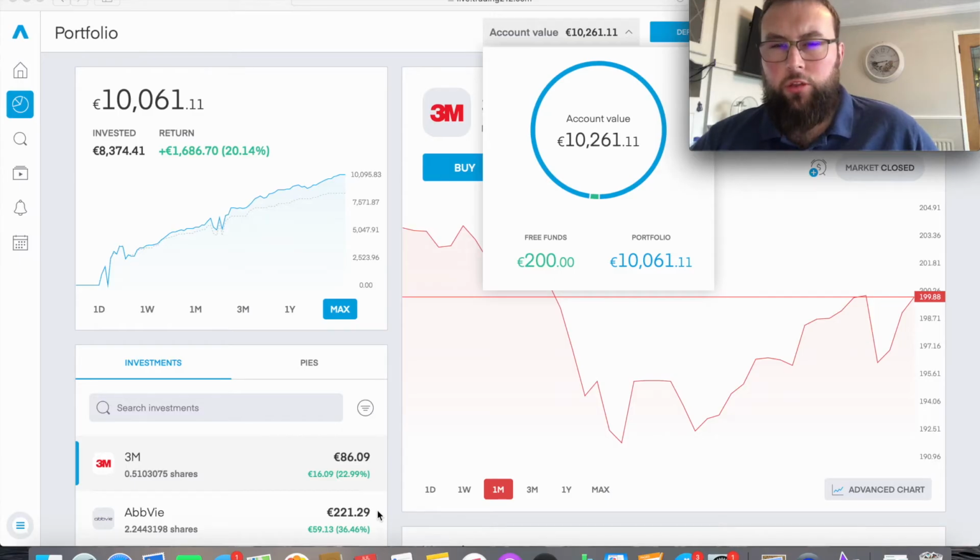So here we are on Trading212, where we currently have €10,261 in the overall account. Of that money, 10,061 is currently invested, 8,374 of that is my own capital, and we're up €1,686, or just over the 20% mark. Now yesterday as well, I deposited €200 in free funds, so in today's video, we're going to be investing a further 100 of that.